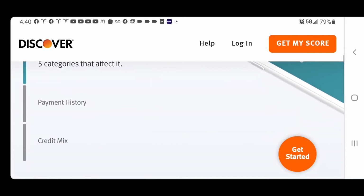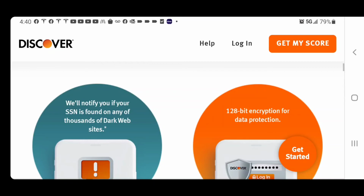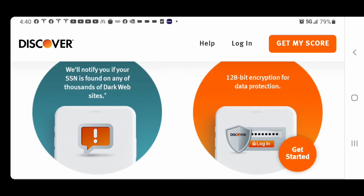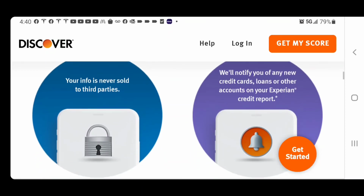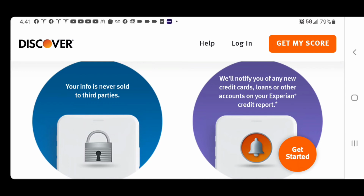Payment history, credit mix. We'll notify you if your social security number is found on any of the thousands of dark websites. So you also get identity theft monitoring, which you usually have to purchase from the credit bureaus like Experian, Equifax, TransUnion, but you get it for free here. Pretty cool. 128-bit encryption for data protection. That's pretty valuable for y'all that don't know what that is. Your info is never sold to third parties. We'll notify you of any credit card, loans, or other accounts on your Experian credit report.